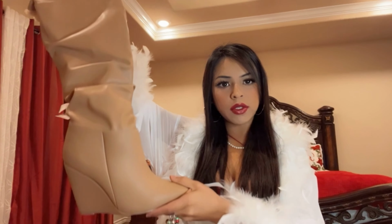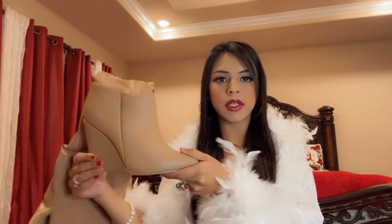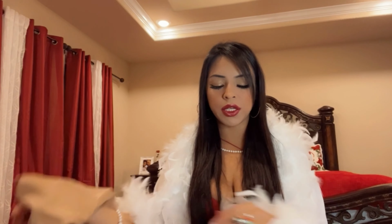And so next up, I have a pair of boots to show you guys. These are the boots pulled up all the way. They're called Keep It Over the Knee boots in the color nude, and they are absolutely gorgeous. They have this wedge heel to them.